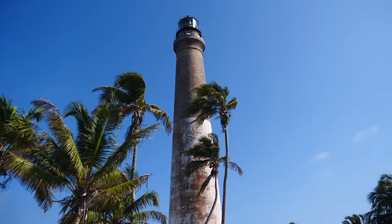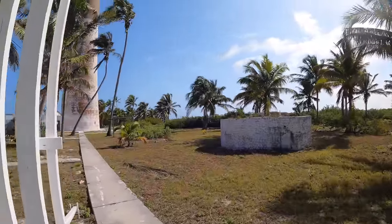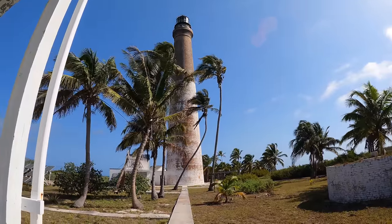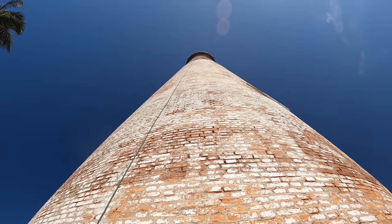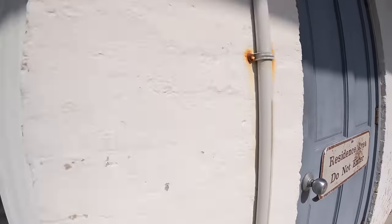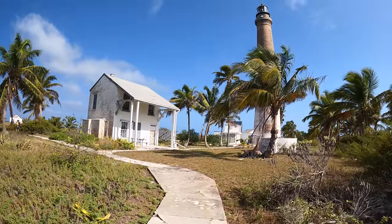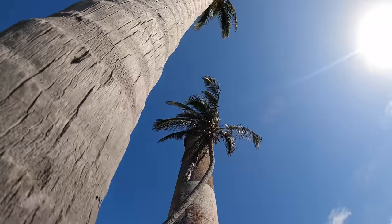Wow, it's a pretty big lighthouse. Yeah. Imagine in the olden days when they lived here and took care of this lighthouse every night. It seems so cool to me. I know. There's something kind of mystical about lighthouses, I always find. Out here all by yourself, you know? Right? All by yourself. Just having the big responsibility to take care of the sailors out on the ocean so they don't hit the island, I guess. It is cool to think too that we're the only people on this island right now.